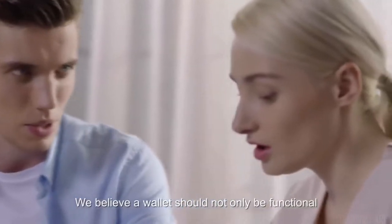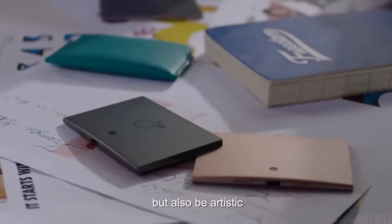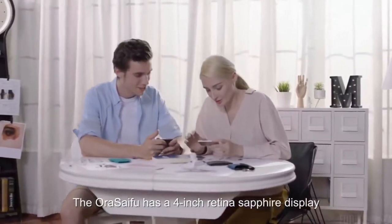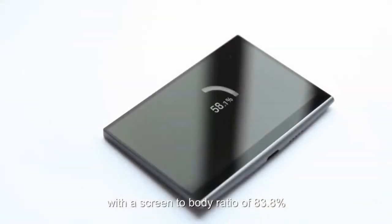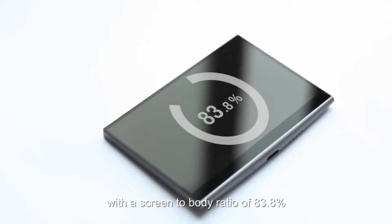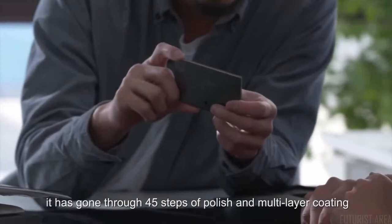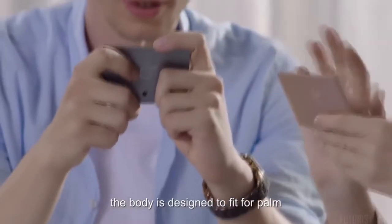We believe a wallet should not only be functional, but also be artistic. The Aura Saifu has a 4-inch Retina Sapphire display with a screen-to-body ratio of 83.8%. It has gone through 45 steps of polish and multi-layer coating. The body is designed to fit the palm.